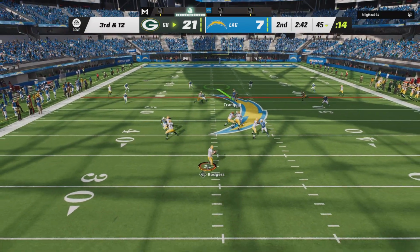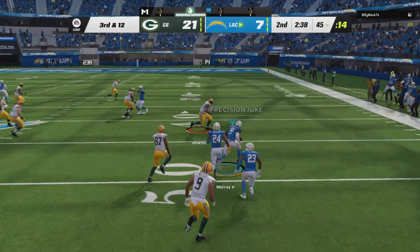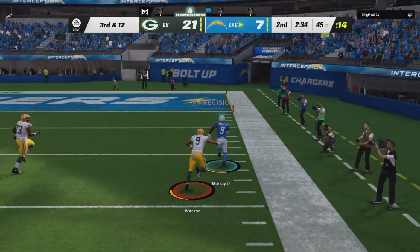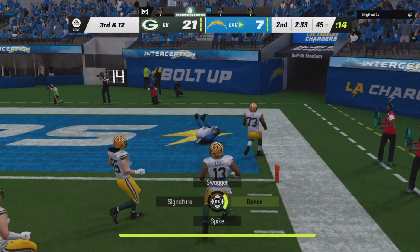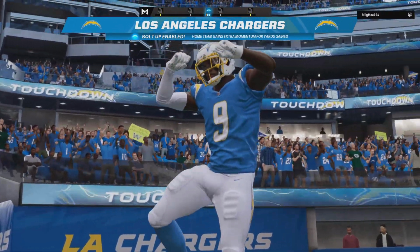Throwing is Rodgers on 3rd down. Oh, he tries to force it in, and it's intercepted. Picked by Kenneth Murray. And he brings this one back. It's a big 6 and a Charger TD.